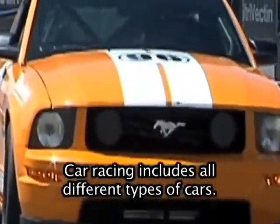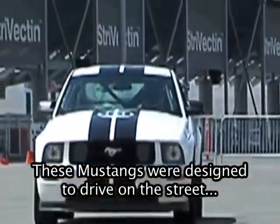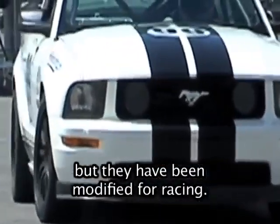Car racing includes all different types of cars. These Mustangs were designed to drive on the street, but they have been modified for racing.